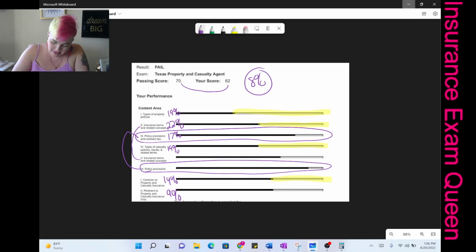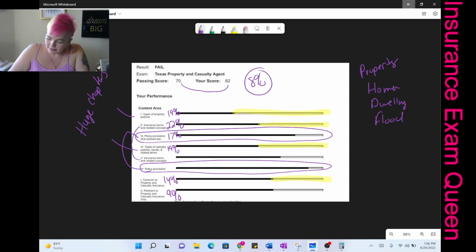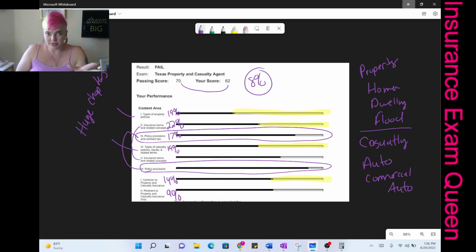However, I will say again, types of property and types of casualty are huge chapters, and they include commercial. So it's going to be difficult to try and lock in all of these points. When it comes to types of property, focus mostly on homeowners, dwelling, and then flood. And when it comes to casualty, focus mostly on auto and commercial auto, which is not super hard. Commercial auto is a little bit easier than learning CGL or occurrence or whatever. So if types of property policies is one of your chapters, stick to homeowners, dwelling, and flood. For those, you can ignore the commercial, the BOP, the CPP. It's just too much complex information to understand.